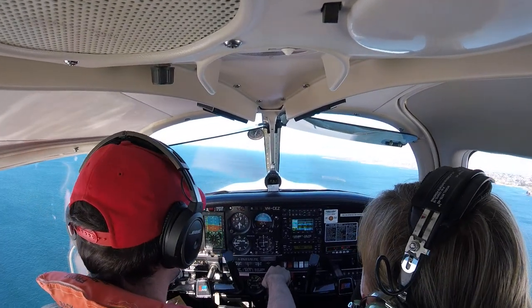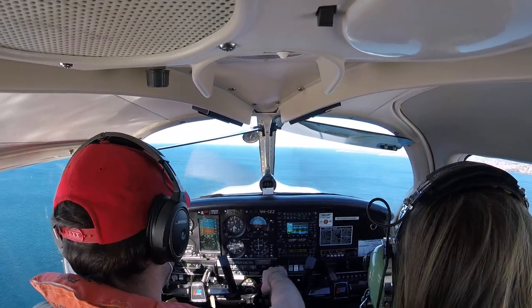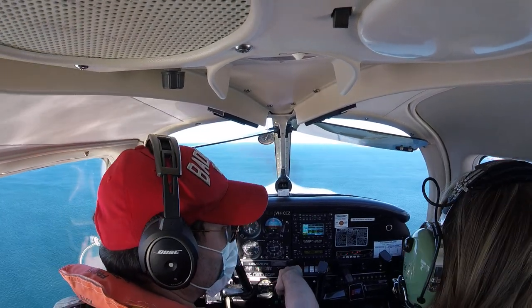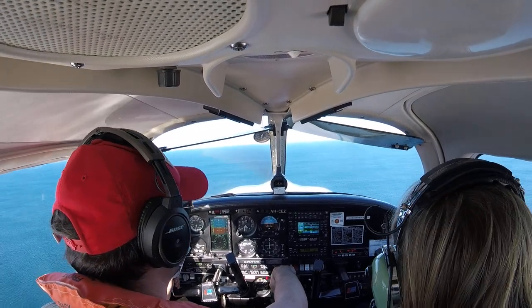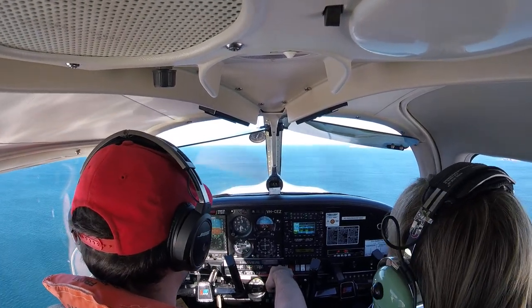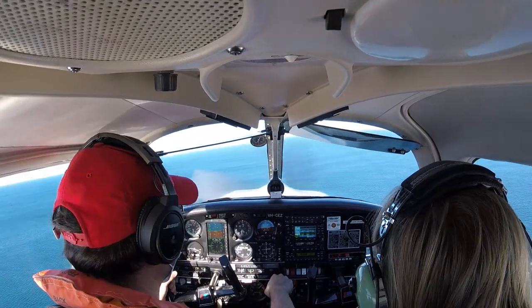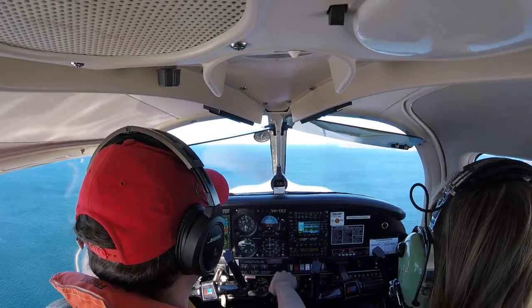What speed are we doing? We're doing 120. So what's our turbulence penetration speed? Is it 122 or something like that? Am I wrong? Guess you're wrong. What is it? At maximum takeoff weight, it's 118. Okay, so if we are not at maximum takeoff weight, it will be way below that. Should I get the power back, you think? Yeah. It is a little bit bumpy, isn't it?